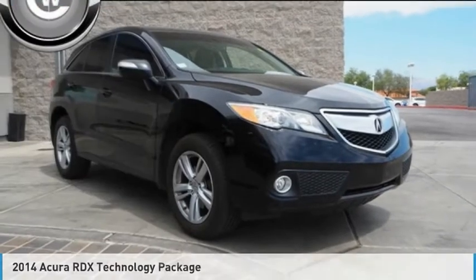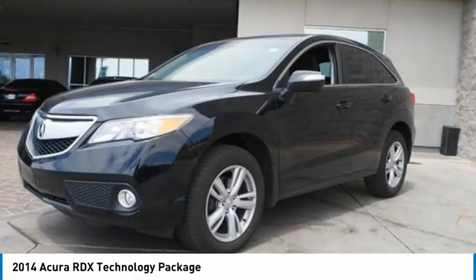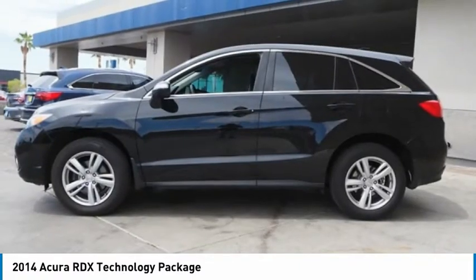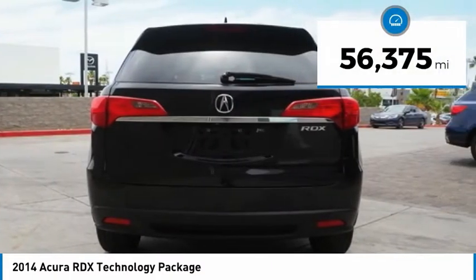Check out the 2014 RDX. Viewed as Acura's answer to BMW's sporty X3, the RDX offers stylish interior, plenty of sport, and a nice amount of utility, and is priced below $25,000. This vehicle has less than 60,000 miles.